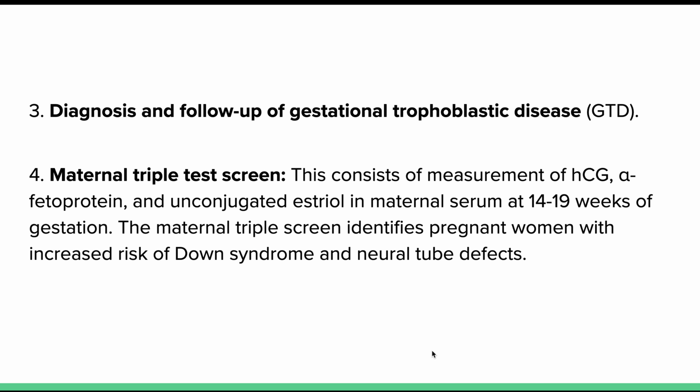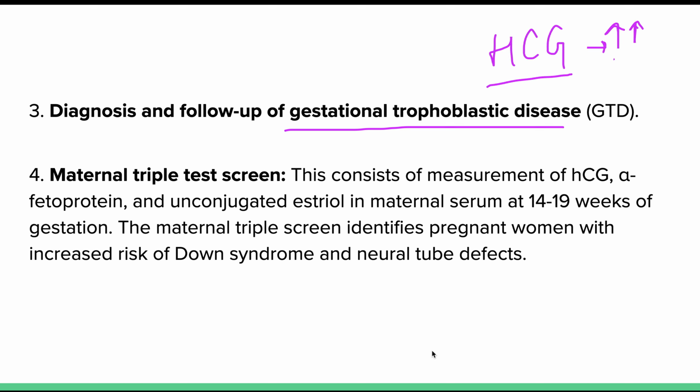Second, to diagnose and follow up gestational trophoblastic diseases. There are many gestational trophoblastic diseases, and in these also the HCG level is done. Here the HCG level will keep rising. It will be very high in case of gestational trophoblastic disease, and also to follow up choriocarcinoma patients, the HCG level is monitored every 3 months. So this is another indication to do beta HCG.